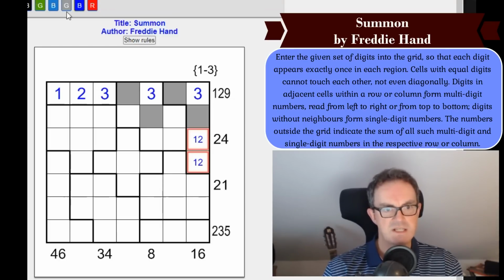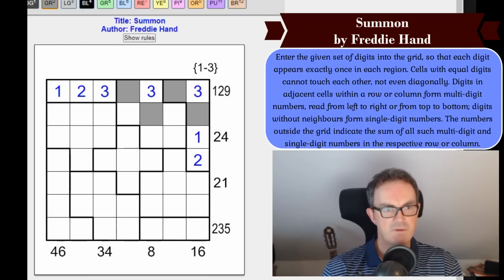Right, and it's a 1-2 pair. No, I don't need to do centre marking because that's forming a number that mustn't be bigger than 16. So it must be a 12, which then must have a grey cell after it, and there must be a 1 in this column in one of those two cells. I don't know if I know which one, but that must be true.